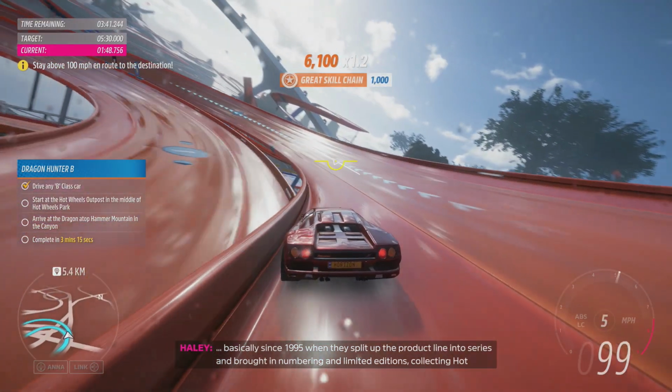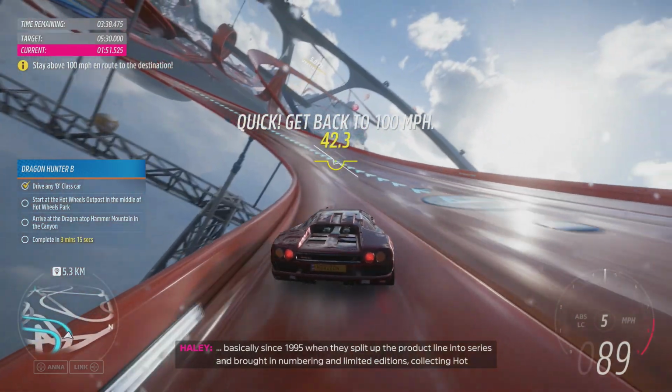Into series and bought in numbering and limited editions. Collecting Hot Wheels has gone from a hobby to a full-on obsession.